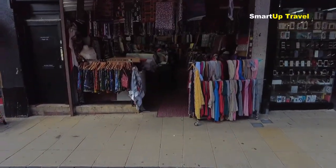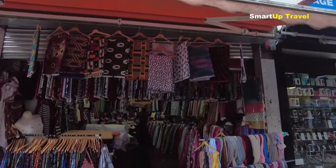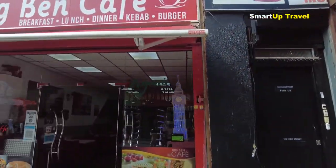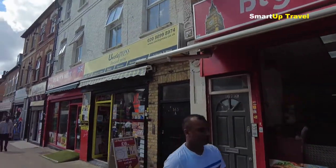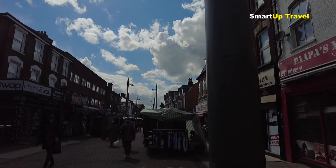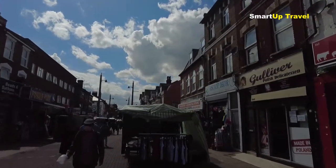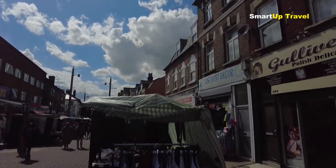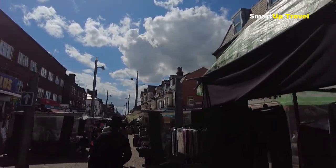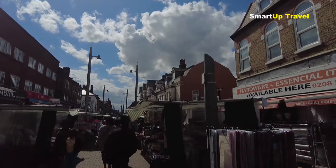Seems we have African fabric being sold here. So if you're looking for good African fabric, it seems that they got some fabric there. Some people prefer to make their own dresses, maybe take it to a seamstress or a tailor and get it made.